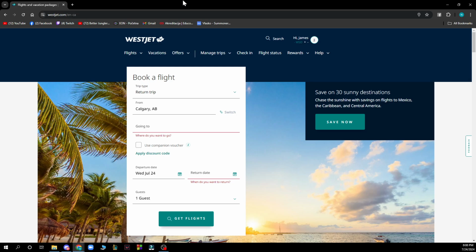Today I'll be showing you how to change name on ticket on WestJet. So the first thing that you of course need to do is go to westjet.com and you'll be greeted by a screen looking like this. Now when you did that, you just need to go and log into your profile or register if you do not already have a profile.